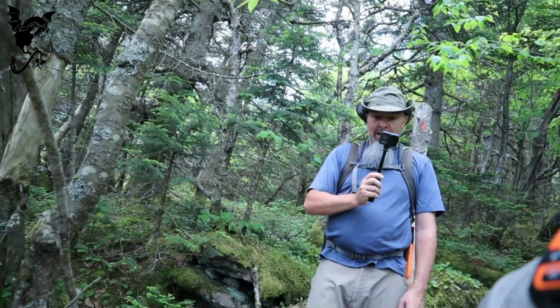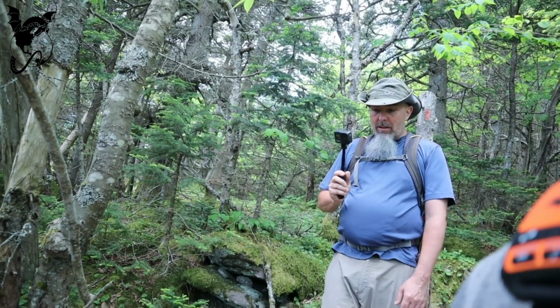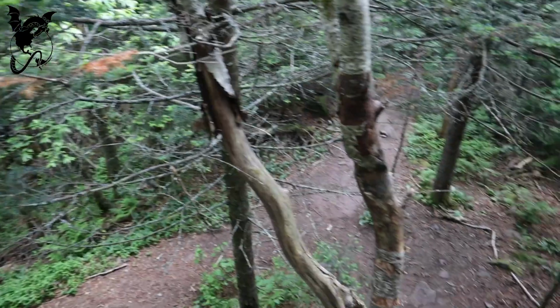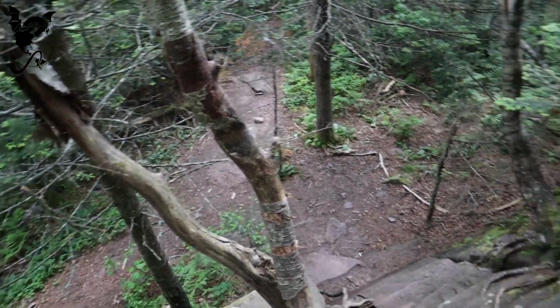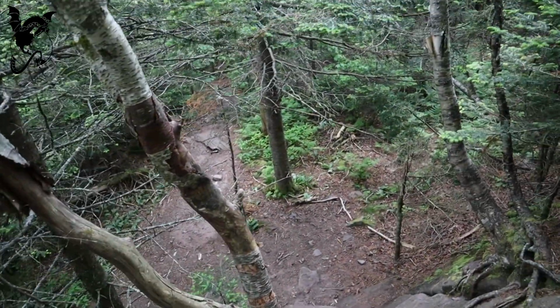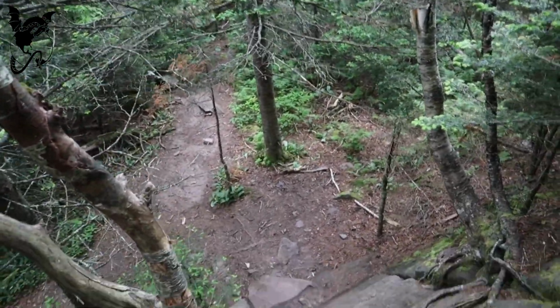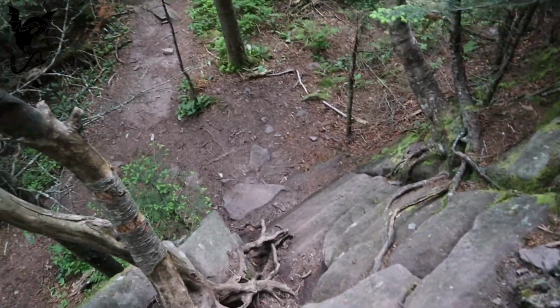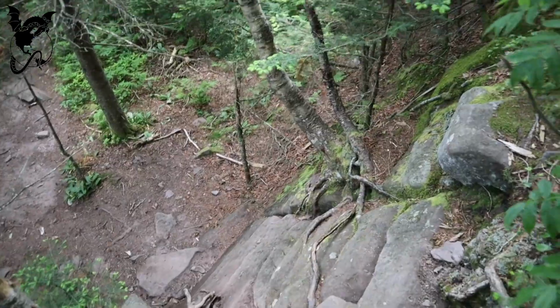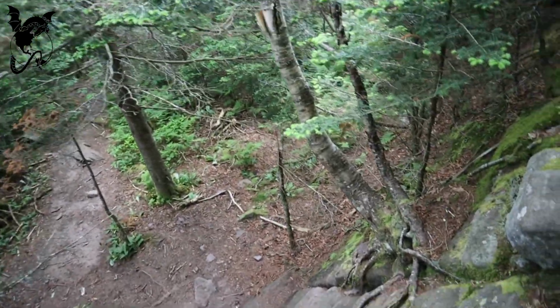I don't even remember how I attempted to get down this. Instead of going down this side, which makes more sense now, I tried to get down over here. This is the one that got Kurt last time. We're both going to attempt to make it down with no one having any unfortunate incidents. I am going to attempt this side because it looks like I might be able to find footholds, going backwards like a ladder. So I'm going to try that.